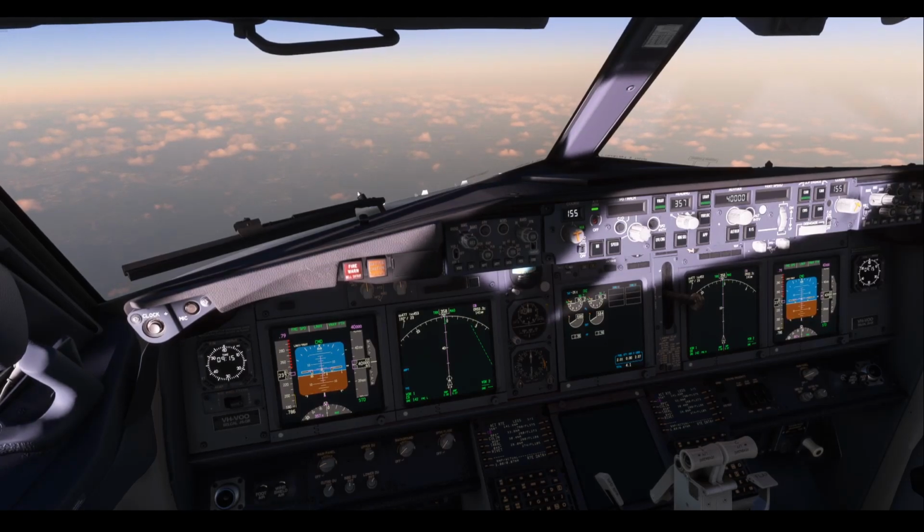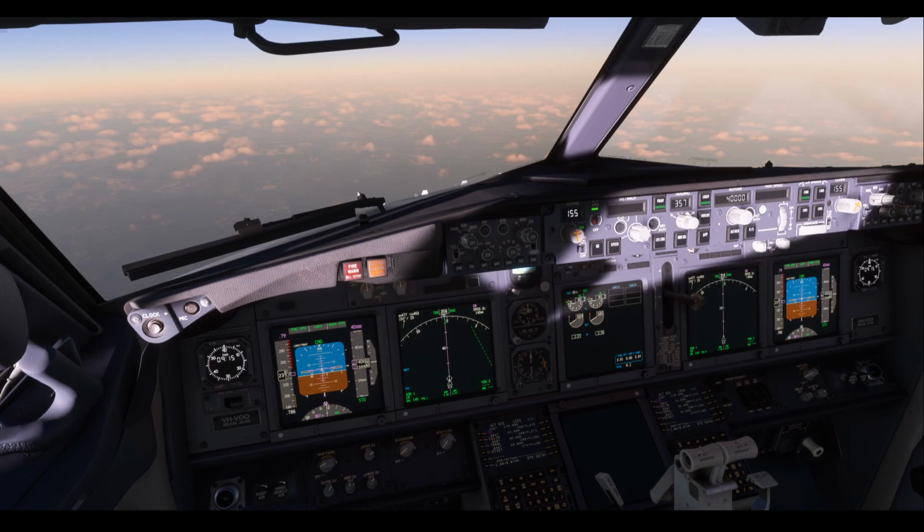Velocity 812, descend by star 5000, report visual. Descend by star 5000, we are visual, Velocity 812. Velocity 812, cleared the visual approach by the star. Cleared the visual approach by the star, Velocity 812.